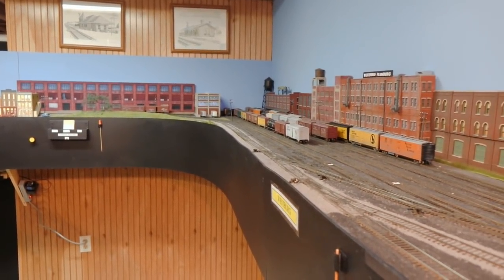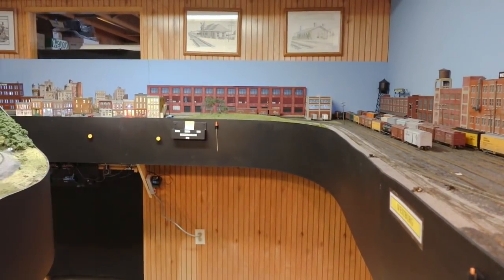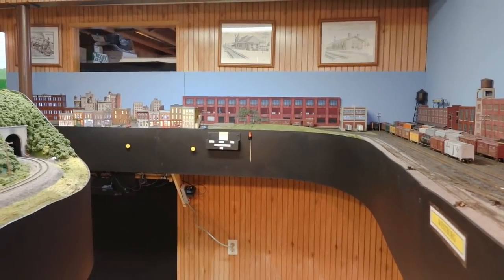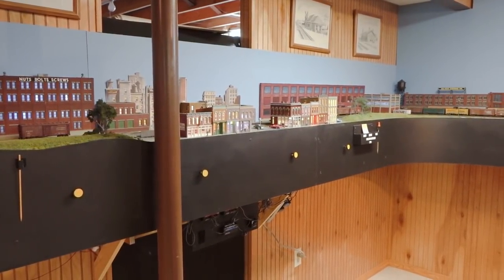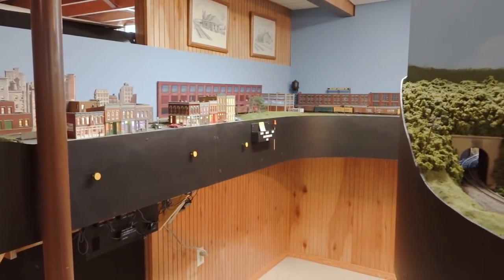So from here, the expansion goes around the corner this way. To the left? Yes, that's correct. All right, folks, we're going to continue around to the left. Okay, we're looking at Black Rock, which is just off the west end of the Westburg staging yard.